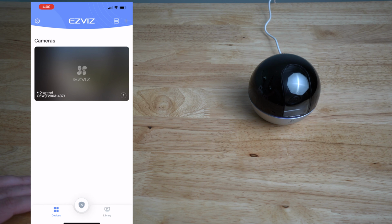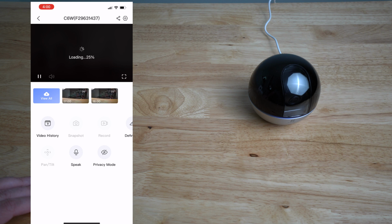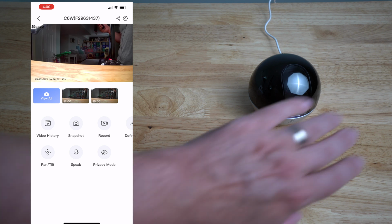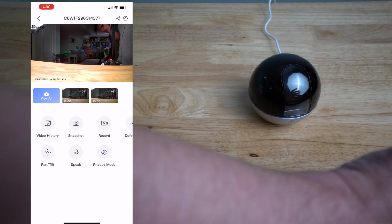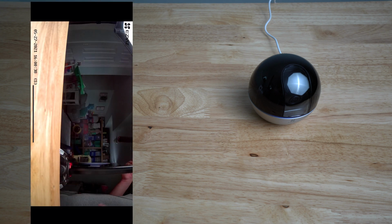So right now it says disarmed and it shows one camera here. So that's all I have right now. We're going to tap on that and get it to come up. So it's connecting to the camera. And there it is. And then we can rotate this to get a full screen view here.